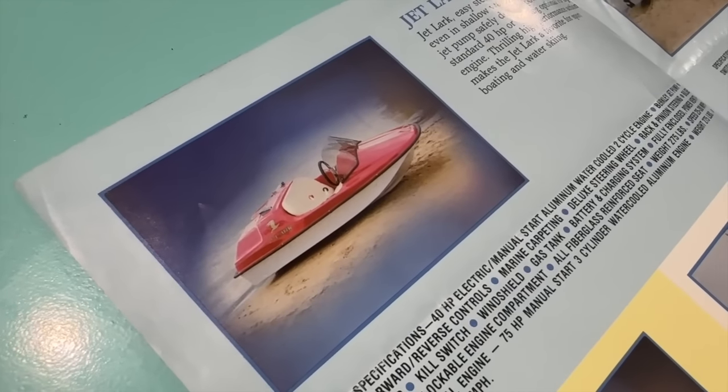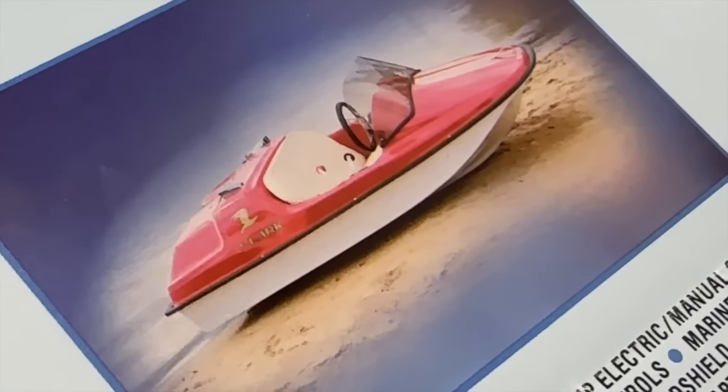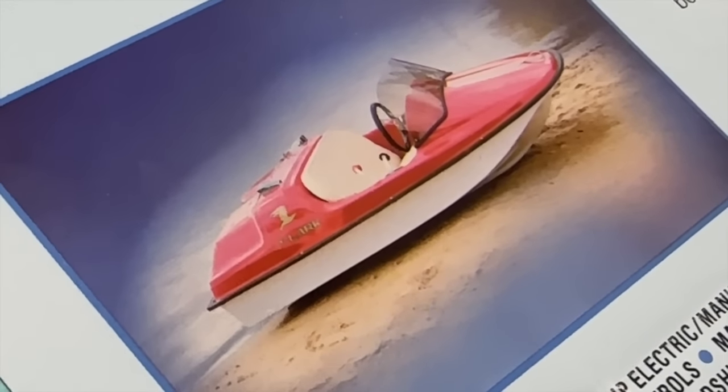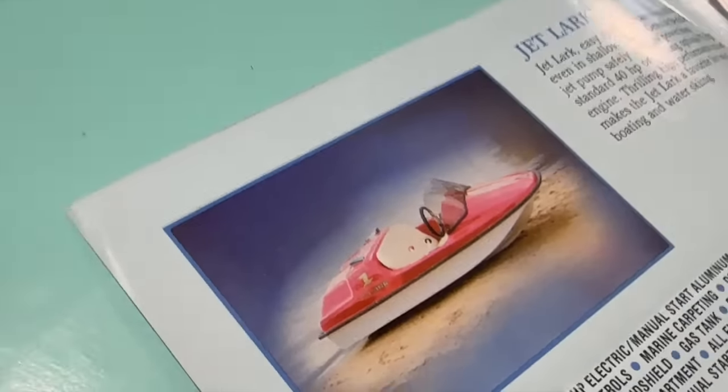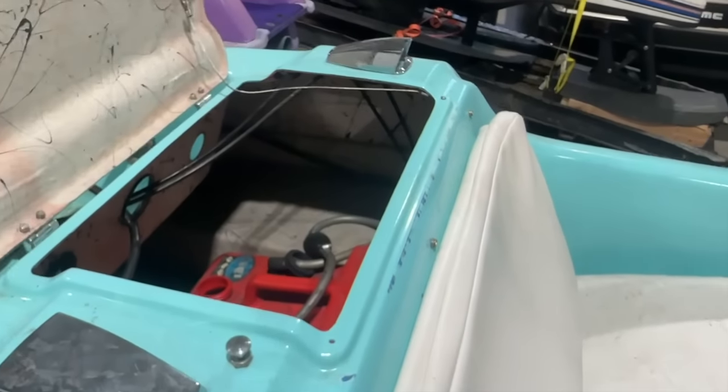So this is originally what I thought it was. There's the Jetlark. There you go. I had to dig it up, and as you can see, it doesn't have the weird looking back like this one does, and it has the actual lid. So I was like, okay, well, it's not a Jetlark.